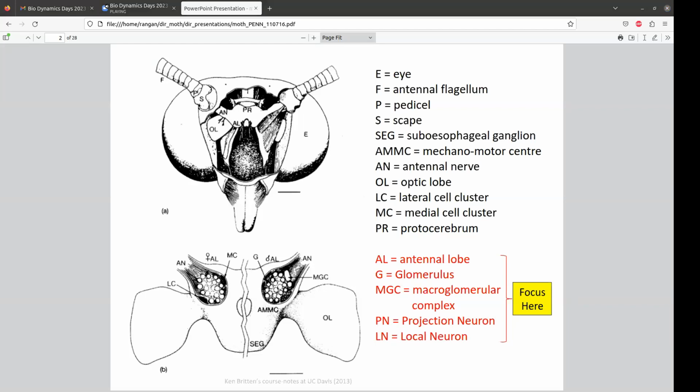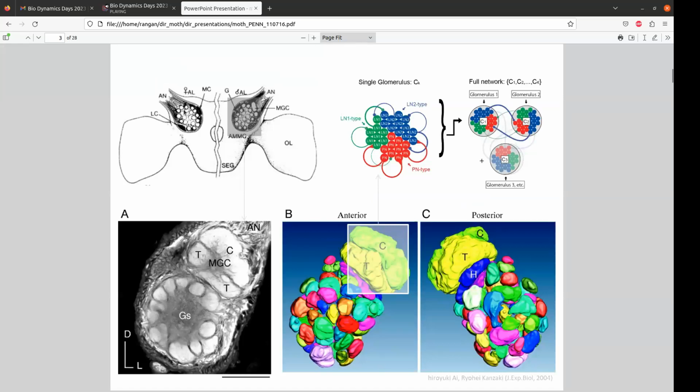Okay, now let's see here. Now what I'm going to do is, yeah, here we go. So here's a different picture. This is another picture of the moth's olfactory system up here, the antennal lobe highlighted in this little gray box, and down here in figure panels A, B, and C, you can see a zoomed in, imaged version of the antennal lobe of a male moth, and the different glomeruli are shown here. And there are also a few larger glomeruli tucked away on one side in what's called the macroglomerular complex, or MGC. We'll get to that in a second. And that's again highlighted here.